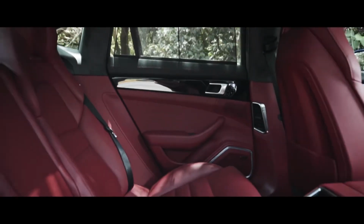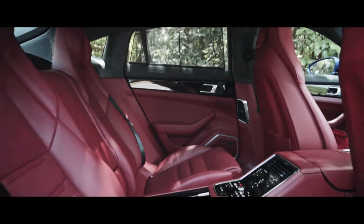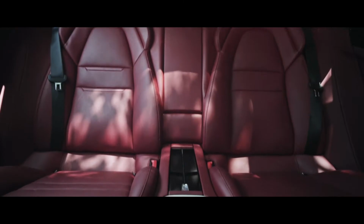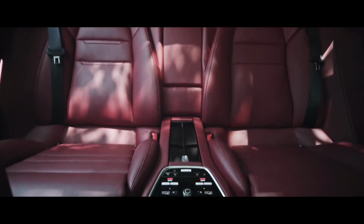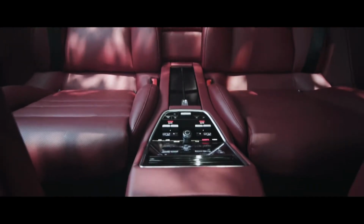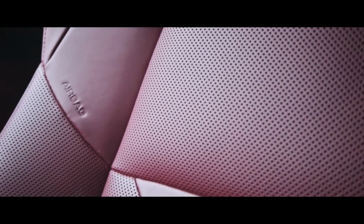Speaking of the rear, the Panamera can finally boast of rear seats of note. Two individual couch seats separated by a rather lavish armrest with a touchscreen display which, apart from doing mundane stuff like adjusting your individual aircon, also controls the optional massage programs.